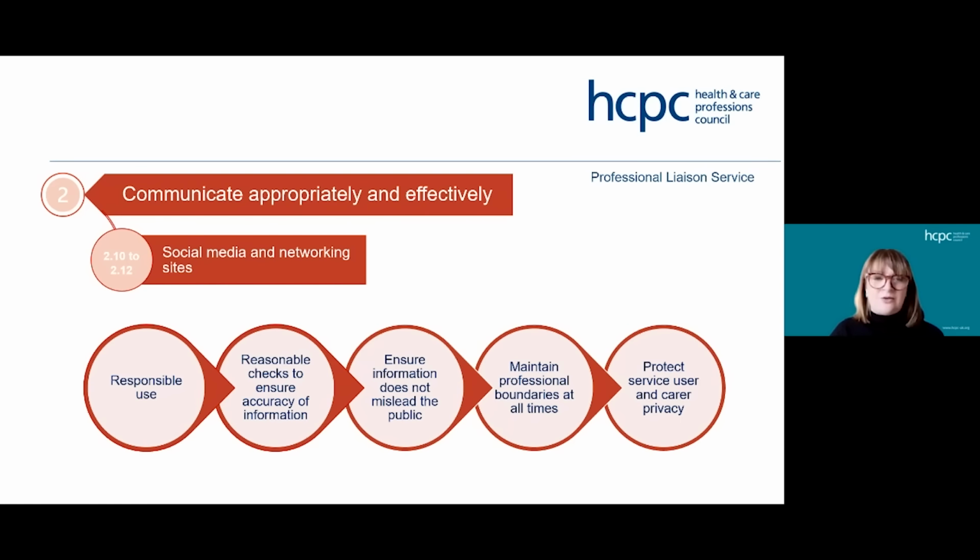So at the HCPC, we needed to ensure that this was better reflected in our standards. So we now require registrants to make reasonable checks to ensure information they share on social media and networking sites is accurate and does not mislead the public. We remind healthcare professionals of the position of trust and power so often associated with us as healthcare professionals. So we've also added in a new standard which requires registrants to use social media responsibly and be considerate of professional boundaries and confidentiality at all times.